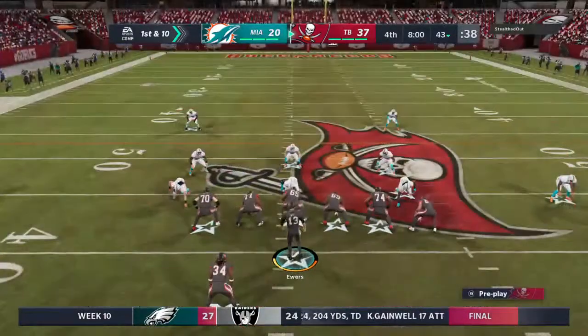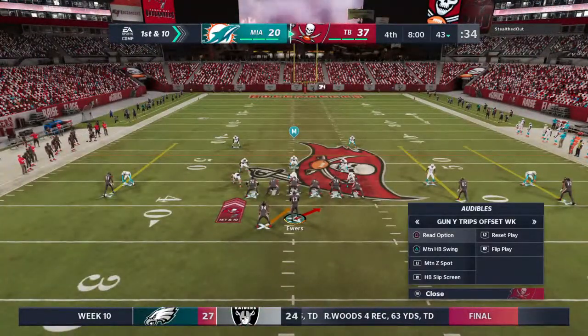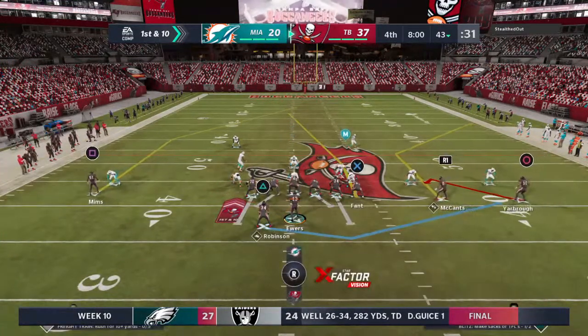This is the NFL, and it's on EA Sports. He's coming. 19 target.